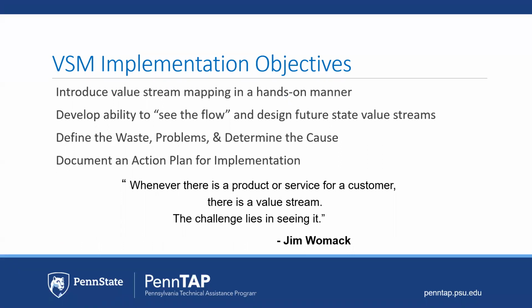Implementation objectives: introduce it in a hands-on manner, and I'm going to talk a little bit more about that. But that team that I just described will actually go out on the floor and gather the information and walk the process. We typically do not gather a whole lot of information from a database. We typically observe and map what we've observed as a picture of what was happening that day. There's a little bit of training so that people understand what are the wastes, what are the problems, how do we determine root cause, how do we put an action plan together. So all of those things are covered in the upfront training.